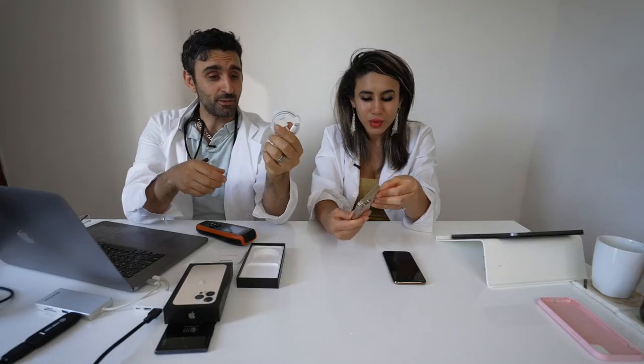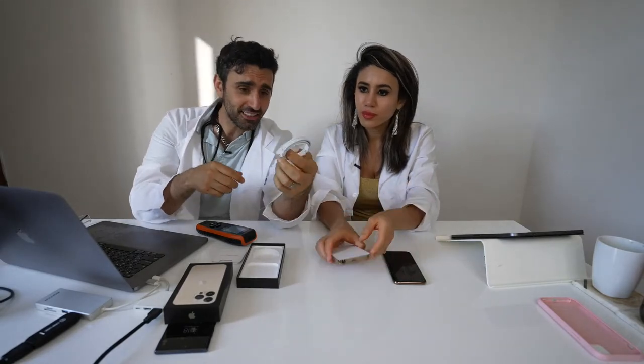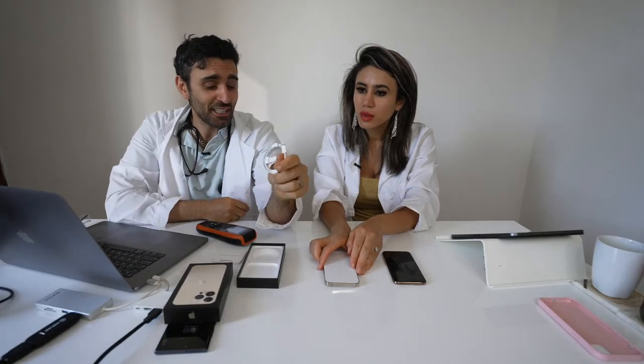Wow, look at that. It comes with a charger. It's like a brand new charging system. It's USB-C into the iPhone one, the Lightning one. Nice USB-C cable, right? But where's the actual plug? It doesn't come with a charger. What? It doesn't come with a charger. It's like last year's one. It doesn't come with a charger anymore.